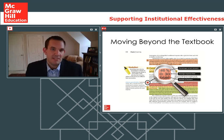The cool part about this is that on the back end, we're capturing a huge amount of data, to where we're able to see, is the student actually grasping this content? Are they grasping a learning object?